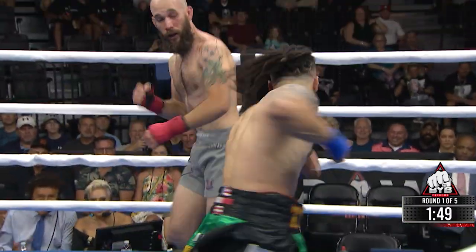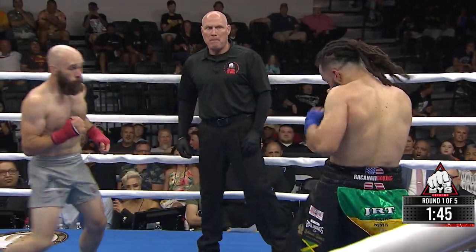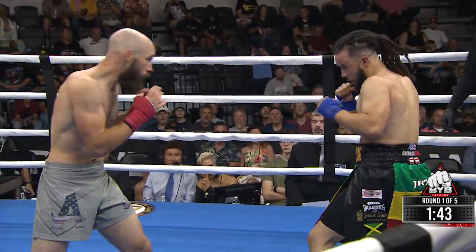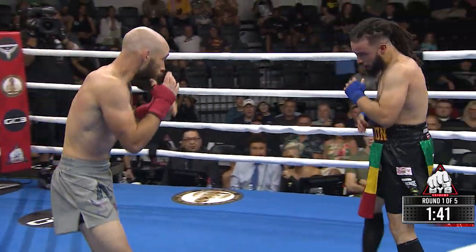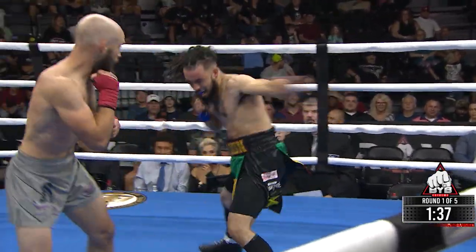Yep. And Ward was able to hit with a couple shots himself. But so far, a good start for Almy. Starting with that good jab, as I mentioned. I like that, overstayed his welcome. It's like, don't take a picture while you're in there. You're going to get countered.